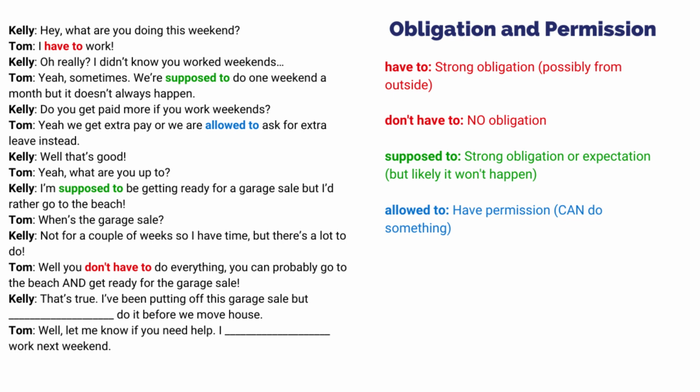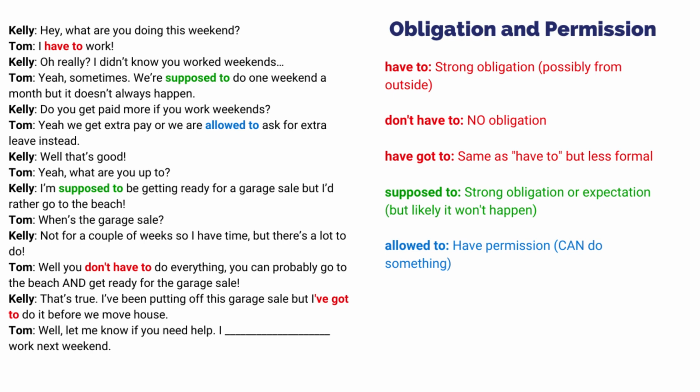That's true. I've been putting off this garage sale, but I've got to do it before we move house.